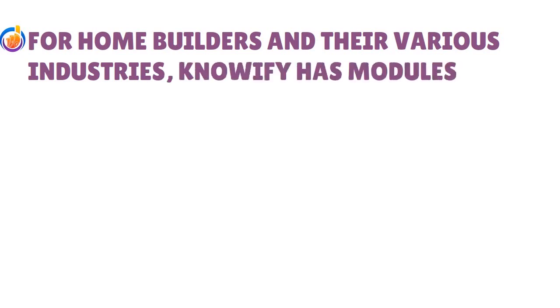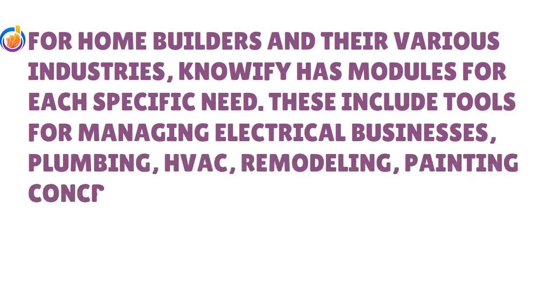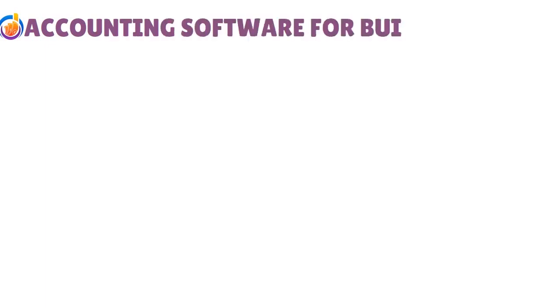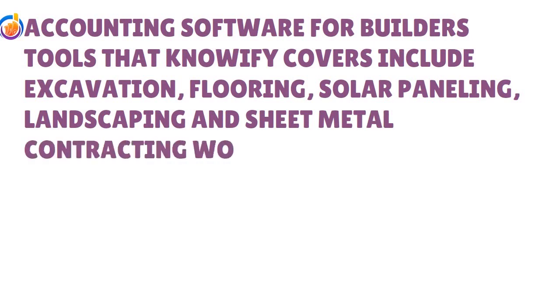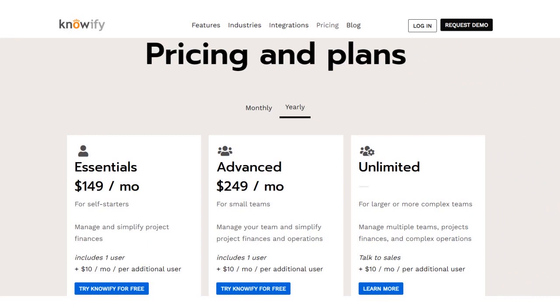Okay, you're able to take advantage of this tool, and it's really important to understand that for home builders and their various industries, Knowify has modules for each specific need. So this includes tools for managing electrical businesses, plumbing, remodeling, painting, concrete pouring, roofing, and siding, and more. And you have accounting capabilities that revolve around things like excavation, flooring, solar paneling, landscaping, and sheet metal contracting work. So this is kind of cool. I want you to look right now on the screen. Here's the pricing for Knowify as of the date of this show. So you can see it's very comprehensive here.